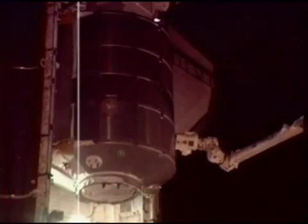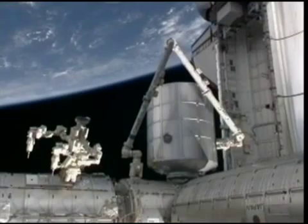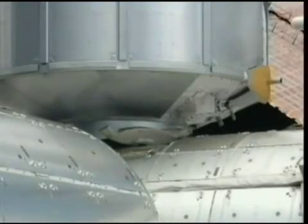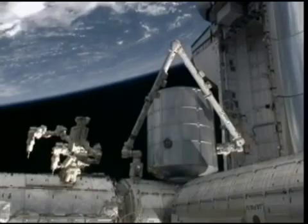Discovery's primary payload was a multi-purpose logistics module called Leonardo, filled with 17,000 pounds of scientific equipment and supplies. Using the space station's robotic arm, operated by Wilson and Yamazaki, Leonardo was lifted out of the shuttle's cargo bay and connected to the Harmony node.